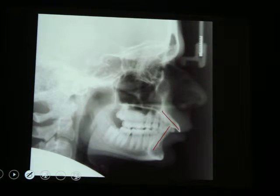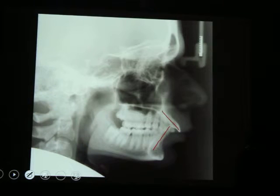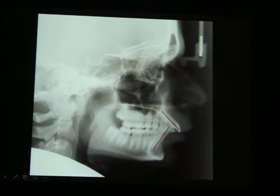So one option would be to extract 2 premolars in the mandible. Maybe the second premolars would be a good idea, to upright the incisors. But the parents were against extractions. We call them ecologic patients, meaning you cannot extract, because the tooth is part of your body. Yeah, according to them.